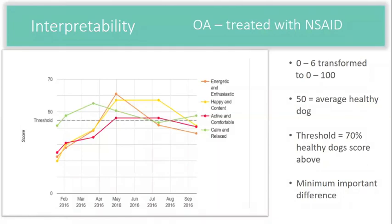So at a glance, the vet can look at the dog and see exactly where it comes in relation to the healthy dog population. Now, the other thing that we look at is this minimum important difference. And we calculate that. At the moment, it's sitting at 7, which means that if your dog improves by more than 7 on the scale, then you can be reasonably sure that that is a clinical difference. In other words, it might give you some information as to whether you want to keep your treatment the same or indeed you want to change it. So these are the methods that we use to allow you to interpret the scale.